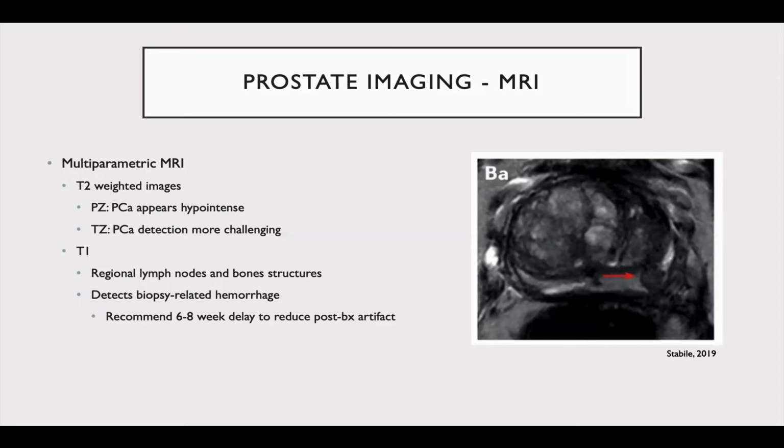Starting with T2 weighted images, these are the most useful in defining zonal architecture of the prostate. The peripheral zone appears homogeneous due to high glandular ductal tissue content. Prostate cancer generally has high cellularity and low water content and will appear hypointense on T2 weighted images. Notably, a decrease in intensity has been shown to correlate with the aggressiveness of prostate cancer.